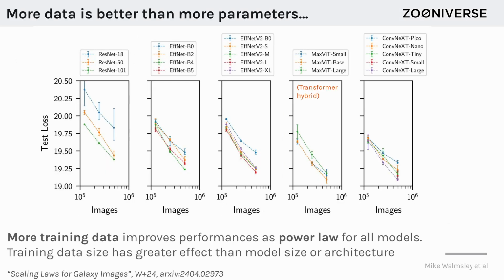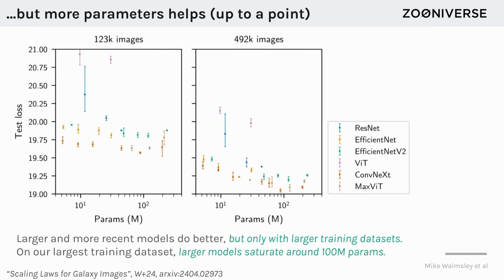And what we found is that, just like in Kaplan's result, regardless of your choice of model architecture, each of these slices going left to right, having more data gives us these power law improvements in performance. Then having more parameters is also helpful, provided you have enough data. So on the left plot, we're seeing performance where lower is better for 100,000-ish images. And on the x-axis, making our models bigger, we don't really improve in performance. But on the right-hand side, for 500,000 images, making our models bigger, we do better. So as long as we're not bottlenecked by data, bigger models also help.